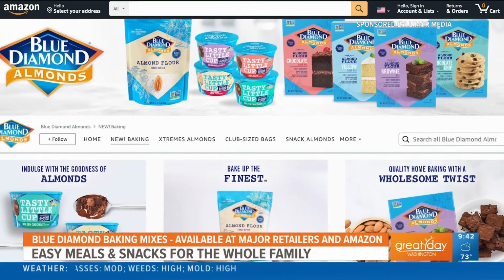They actually also have an almond flour, but they have so many easy-to-bake mixes. They have brownie, chocolate chip cookie, chocolate cake, and yellow cake. And as I mentioned, they also have almond flour.